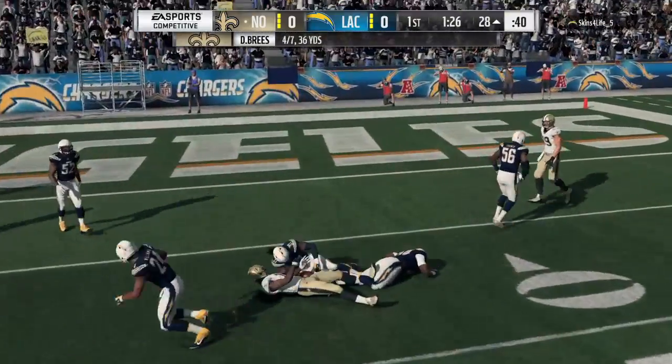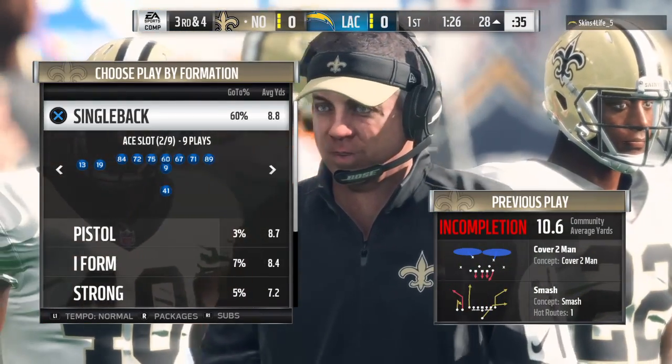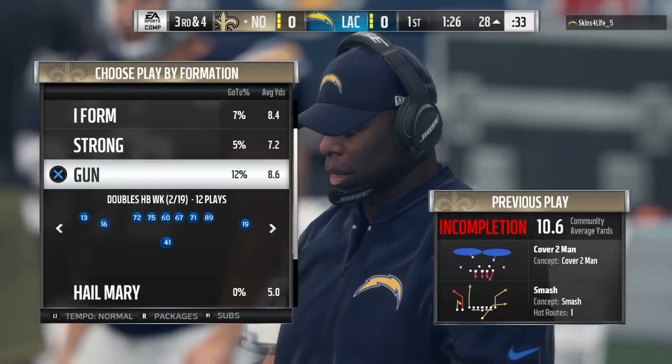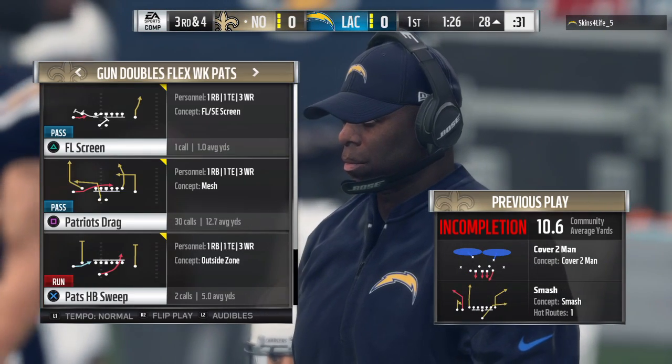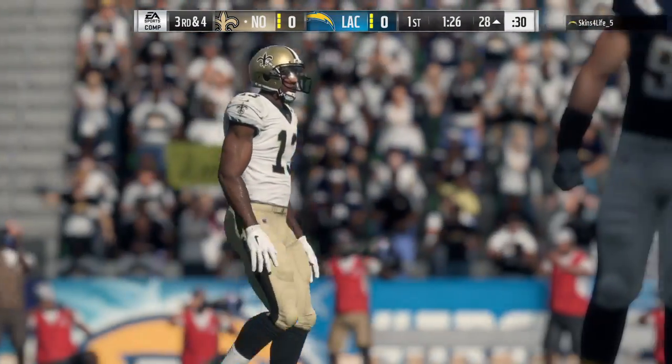And incomplete there. A nice hit jars the ball free and brings up 3rd down. This team is not going to make it easy for you. They're a physical group, and we just saw it there on that play. They came in, made the contact, just as he's trying to haul it in.